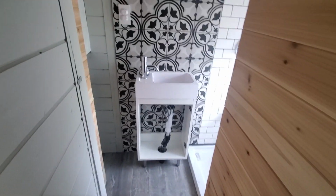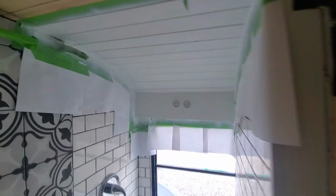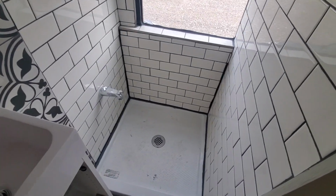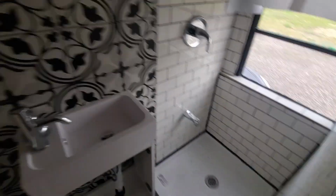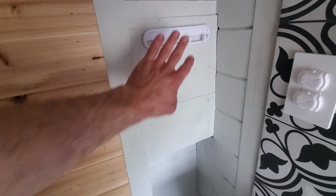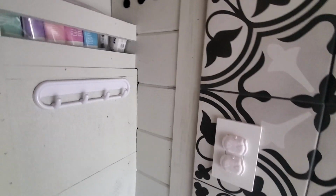So, okay, we're in the bedroom. That's the sink, and that is where the shower is. Give you guys a better look. Big mistake on the black grout on the floor. I don't know if I can cover it with white grout or not. And over here, kind of behind here, is actually the fuse panel for the other side, but got a little bit of storage. And then, of course, everyone's going to ask, where's the toilet?